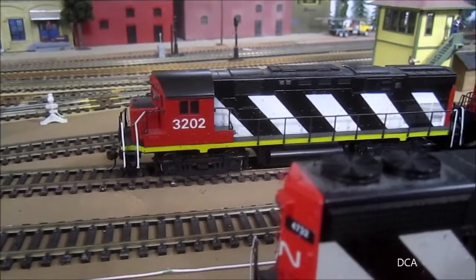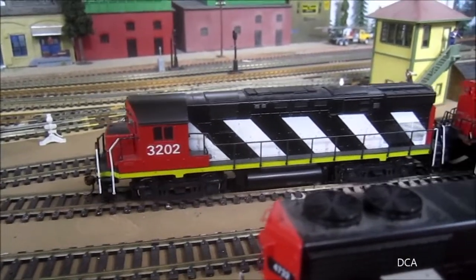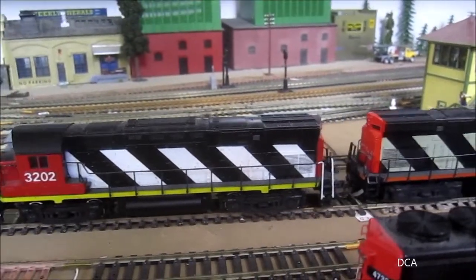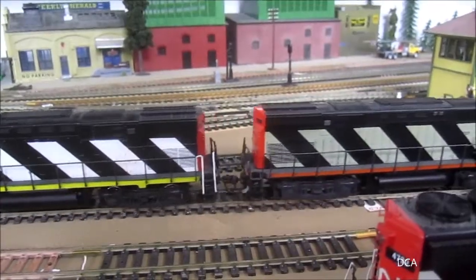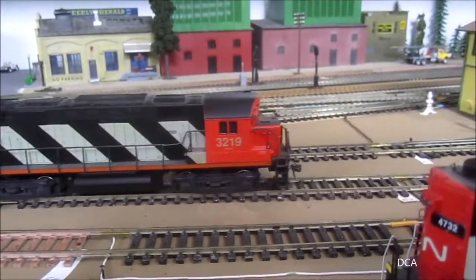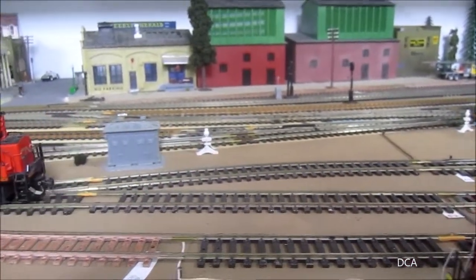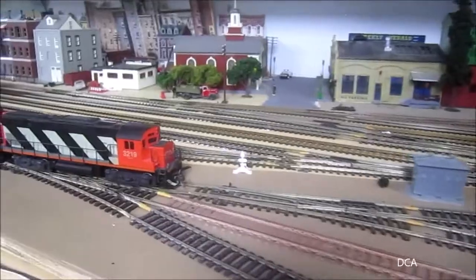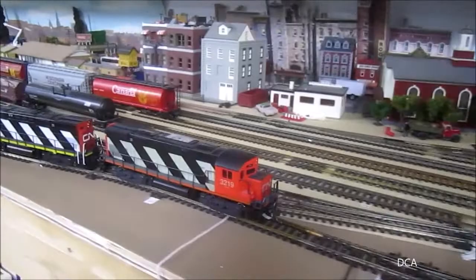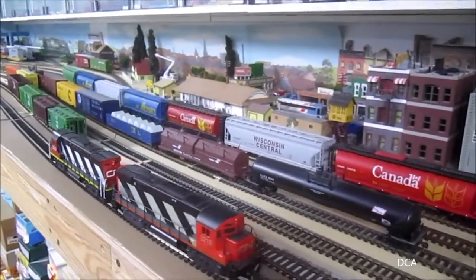Okay, it's a fairly small train that we're going to have, so assigned to handle it are a couple of Alco C424s, number 3202 and number 3219. So now they're making their way to the other end of the yard to get on the other end of the train.